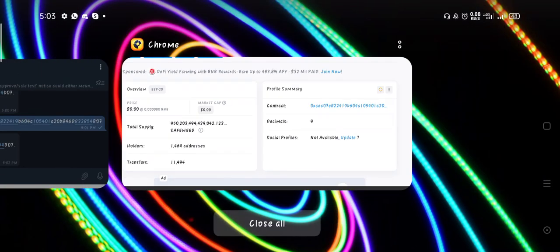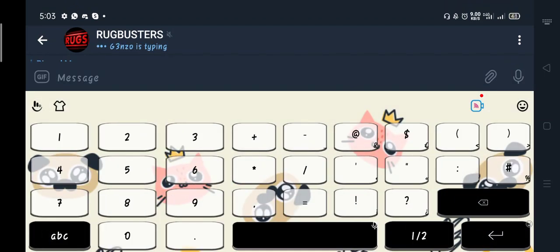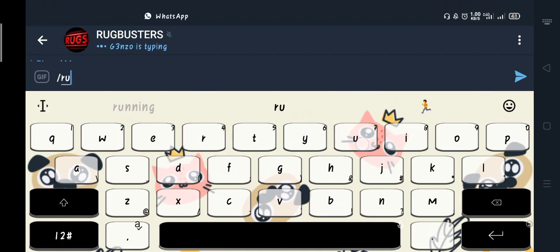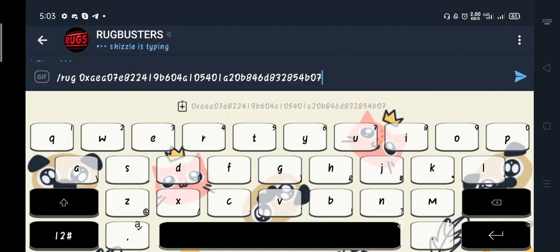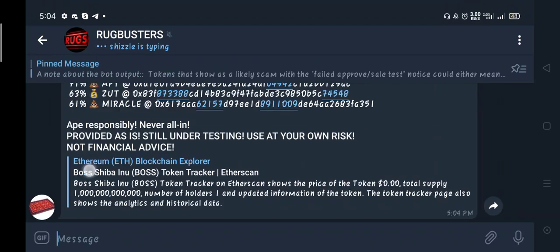So the next thing we have to do is head straight to Telegram. Then I will just click on this rug. Oh, sorry, this rug. All right. Then space, paste the smart contract, hit send. All right, bam, you can see it.